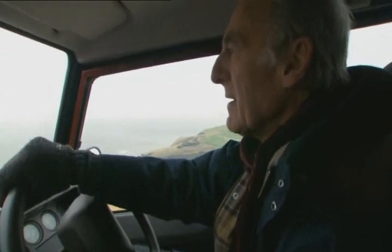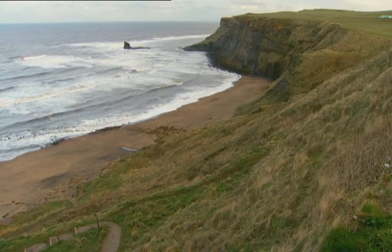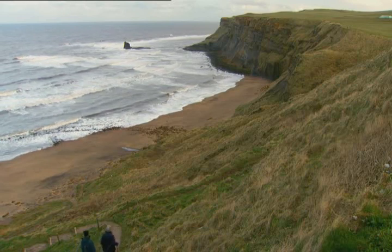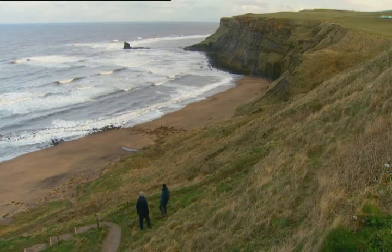The scale of the operation at Peak made me wonder how far this industry spread. How big did it become? How much did it shape this part of the coast? Most of the area is now part of the North Yorkshire Moors National Park. I arranged to meet the park archaeologist, Graham Lee, at Saltwick Bay near Whitby.